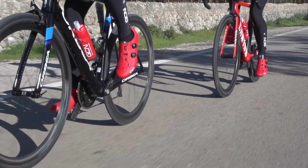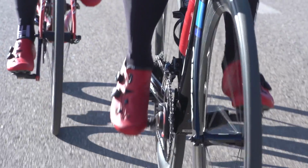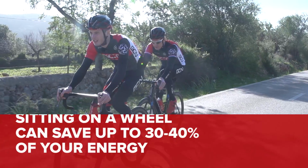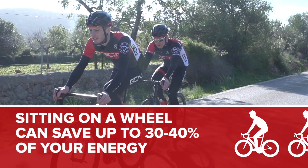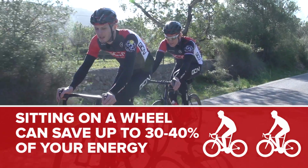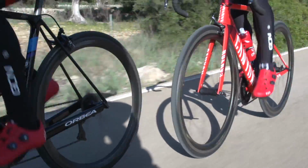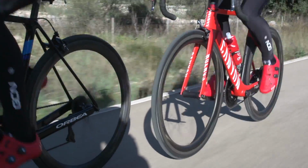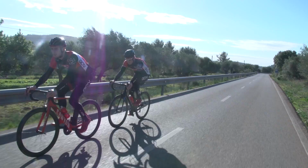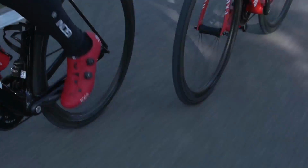Sitting on the wheel, sitting in, sat on, drafting, giving a tow are just a few of the various names given to this crucial skill. By sitting behind another rider, you'll save around 30 to 40% of the energy that you would use when riding on the front. And this saving will help you get somewhere faster and easier, or over longer distances, it'll help you to ride even further. Learning this skill will also make your riding far more enjoyable, as it will enable you to ride with bigger groups of riders effectively and with confidence.